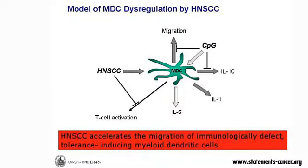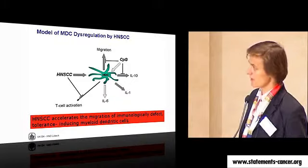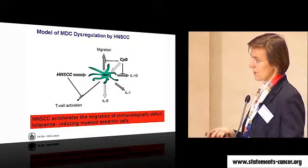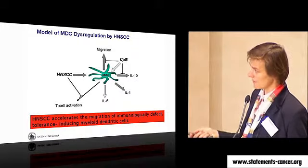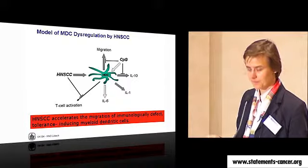So taken together, there is the clear model of dysregulation of myeloid dendritic cells by head and neck cancer, because the head and neck cancer accelerates the migration of immunologically defective, tolerance-inducing myeloid dendritic cells to the local regional lymph node. It actually hinders the right cytokine production, it accelerates the wrong cytokine-producing cell, and it hinders the presentation of antigens, and by this activation of T cells. As I've shown you, or actually could not show you, CpG would be the right drug to stop migration, to stop IL-10, to lower IL-1 and induce IL-6, and by this revert the whole damage HNSCC would cause in the dendritic cell system. Next.